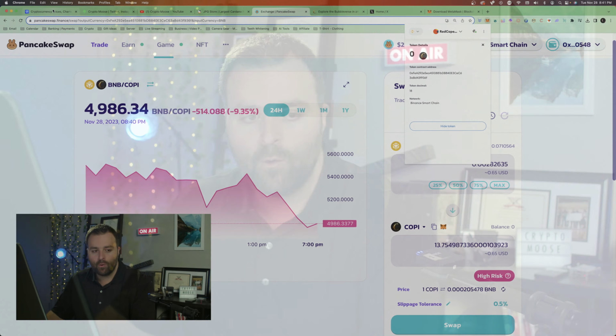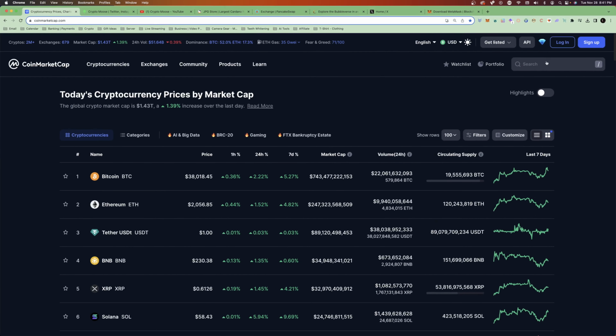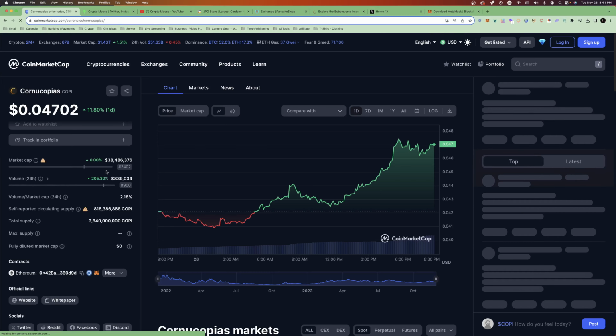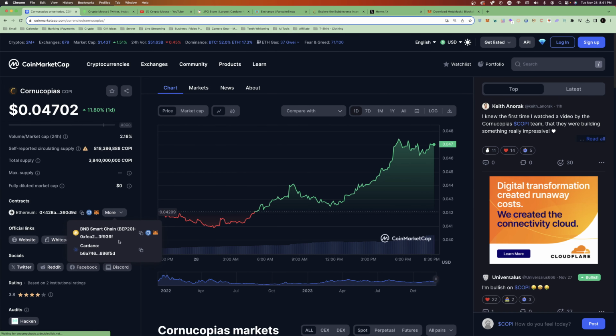43F936F. So if you go to CoinMarketCap and you go to Cornucopias, it's a little bit confusing here, but this is to double check. Go here and make sure that the address ends in 3F936F. Same with ADA, check the address. Make sure it starts with B68. If you're using Ethereum, make sure it ends in 360D9D.